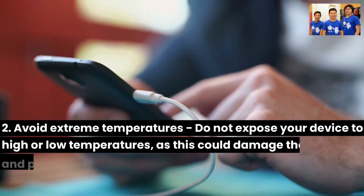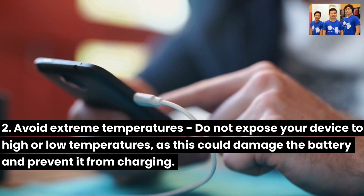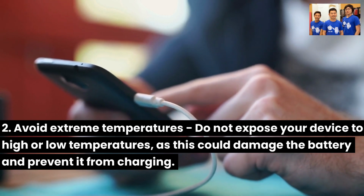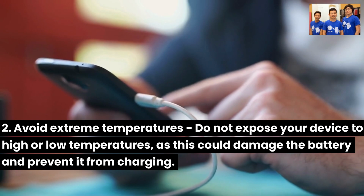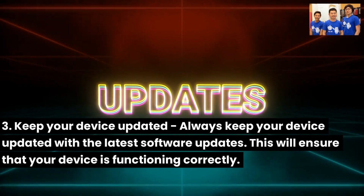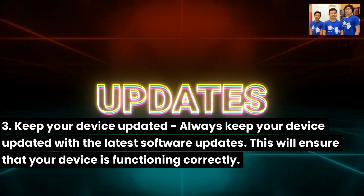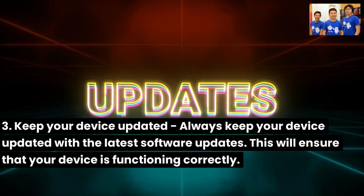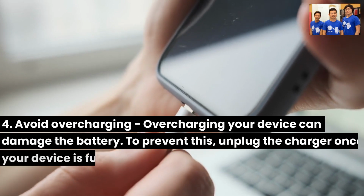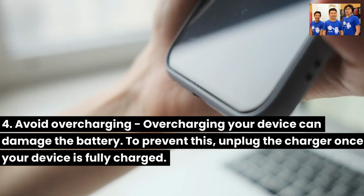Two, avoid extreme temperatures. Do not expose your device to high or low temperatures, as this could damage the battery and prevent it from charging. Three, keep your device updated. Always keep your device updated with the latest software updates. This will ensure that your device is functioning correctly. Four, avoid overcharging. Overcharging your device can damage the battery. To prevent this, unplug the charger once your device is fully charged.